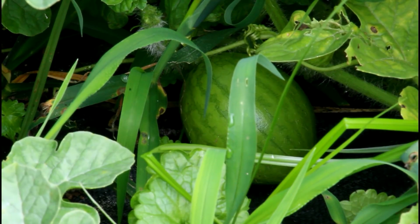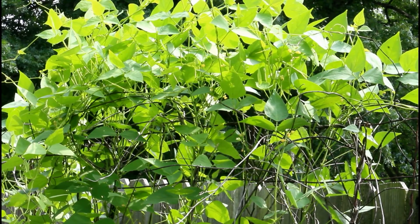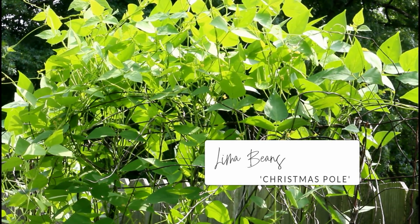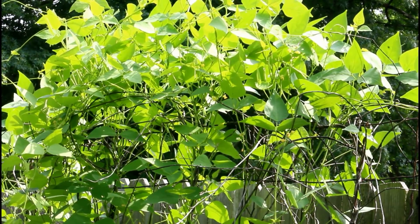But this Northern Lady cowpea has done great. The pods are huge already. They're maturing. I can't wait to harvest those. Things like lima beans are really starting to bush up, and this is another kind of long season crop that I'm not quite sure I'll have the time for, but I'm gonna give it a try anyway.